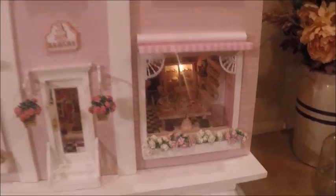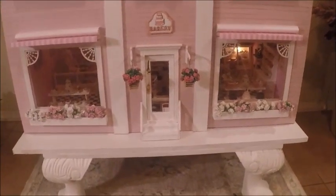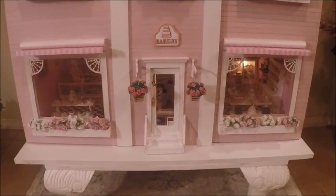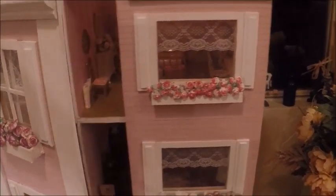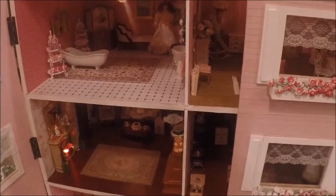There's the bakery where you can see the customers and the woman working on the cakes. And those pretty plants, the beautiful millwork. There's the clawfoot table again. I prefer the front opening dollhouse over the conventional dollhouses that open from the back. It's better accessibility. So now we're going to start the tour inside.